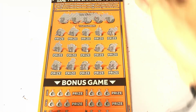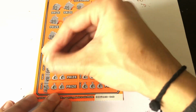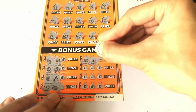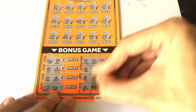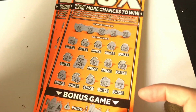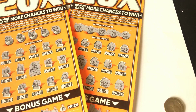Okay, nothing on the main board. Let's go down to the bonus. And nothing on that one. So it wasn't a bad result out of these 50 this time. Well, £50 worth. So we've got 10, 20, 30, £40 back out of the 50 this time. So we're almost there with profit. Just one more would have given us our money back.